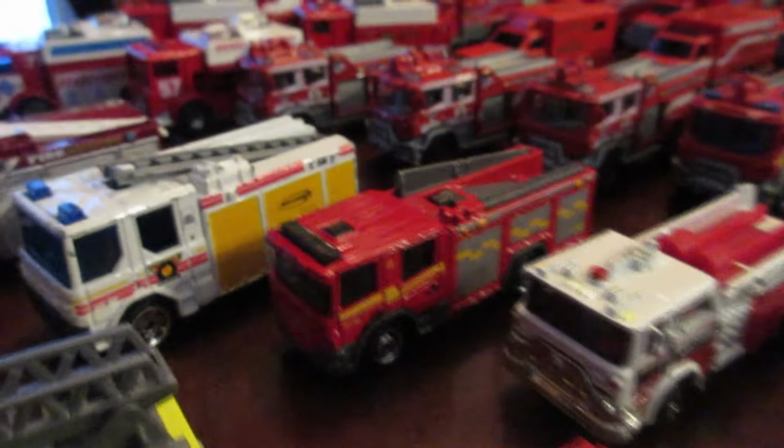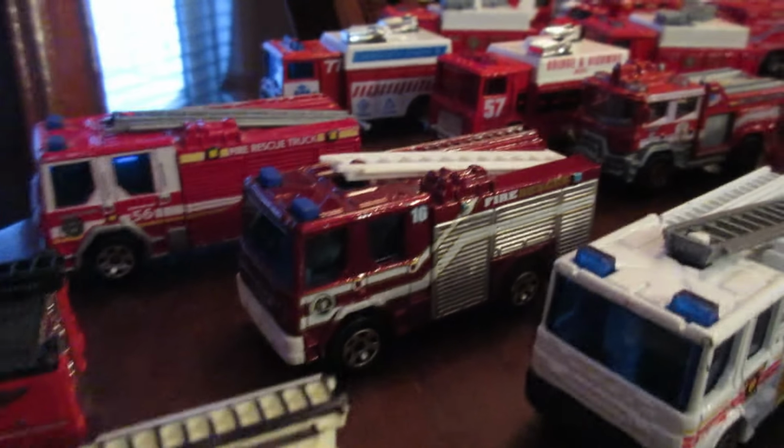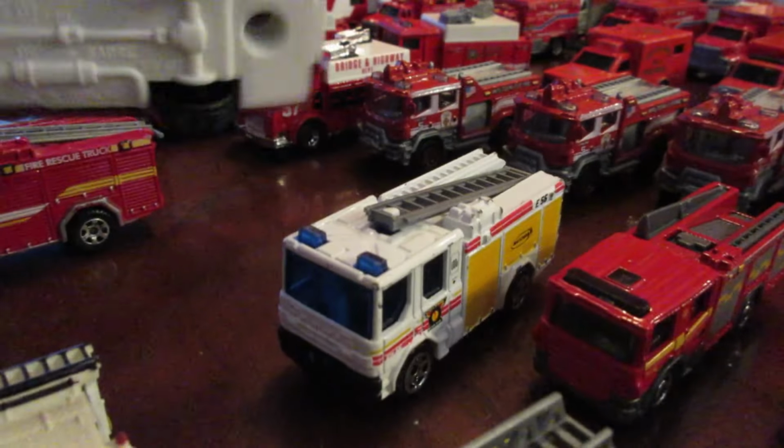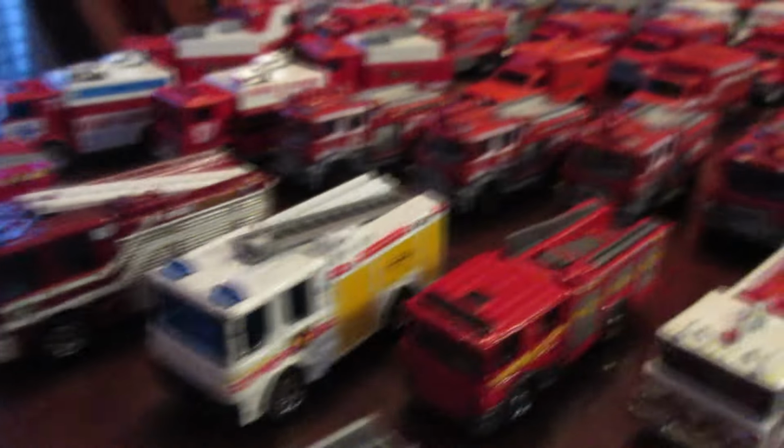Scania fire truck. This one's pretty cool too. A little bit skinny, but nice. Especially if you compare it to this Dennis here. Dennis is much fatter and bigger. Definitely heavy because all this body is metal compared to the Scania.